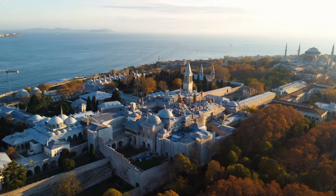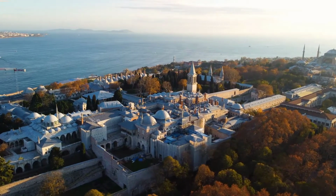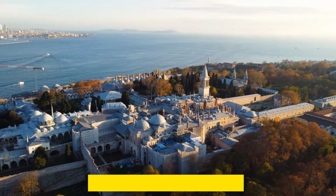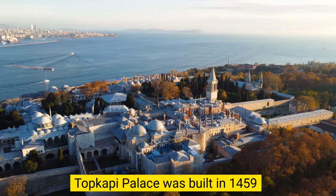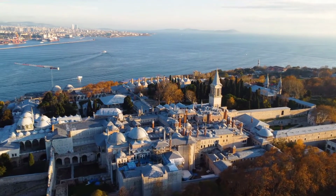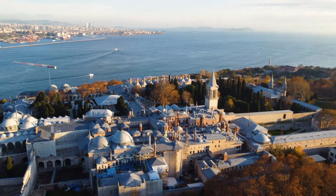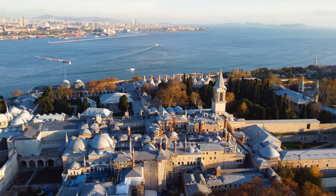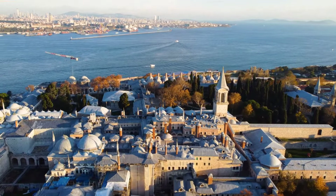After the 17th century, Topkapi gradually lost its importance. The sultans of that period preferred to spend more time in their new palaces along the Bosphorus. In 1856, Sultan Abdulmajid I decided to move the court to the newly built Dolmabahce Palace. Topkapi retained some of its functions, including the imperial treasury, library, and mint.